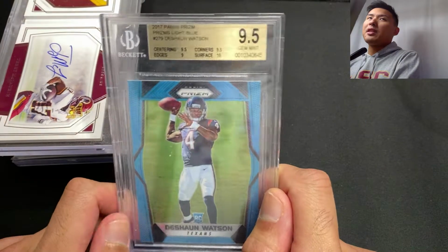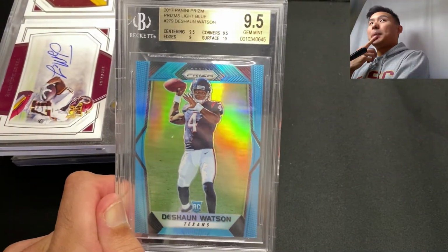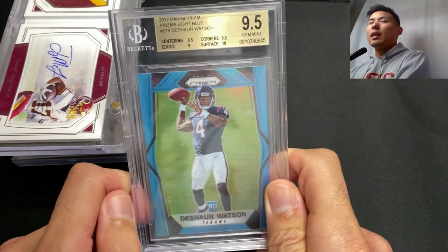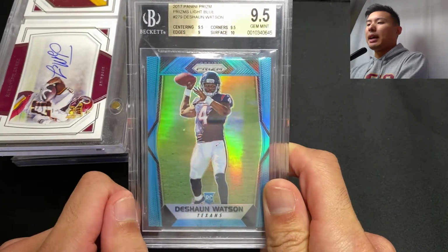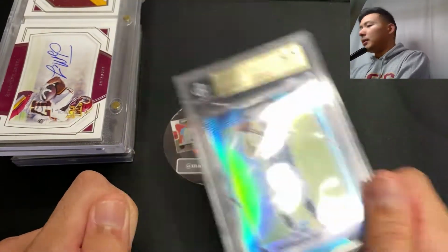And you know, if you think he'll come out of that sort of stuff, well, it's a nice buying opportunity. His skills won't be affected, obviously, but it's more about how the NFL penalises him, really. But that's number 10 right there, the Deshaun Watson Prism BGS 9.5.